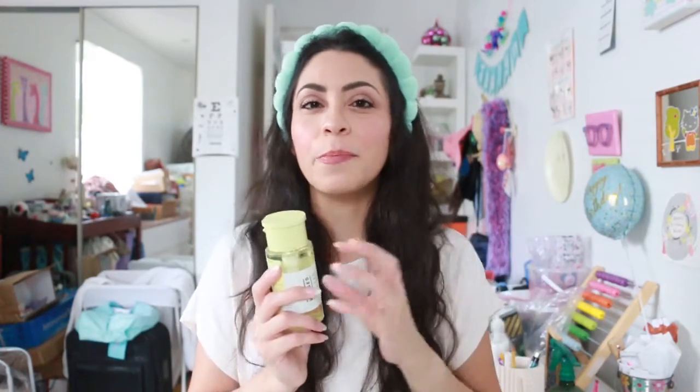I can tell you that my face feels a little stingy when I apply this. So what I do is I rinse it with water so it doesn't penetrate as much. And this, you can also apply on your face, neck, and also on your chest.